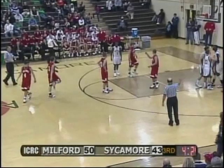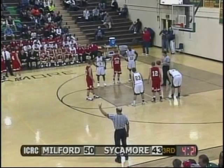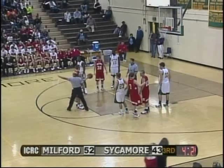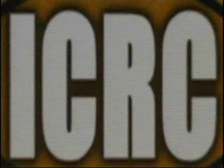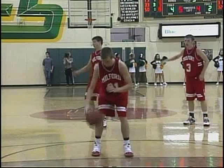Matt Williams, that's only his first foul. However, the team's fourth. Milford's ballooned that lead to double digits now. It looked like they had a late substitution. The ball was already in the shooter's hand, so they're not going to allow the substitution. That's why we have the stoppage of play here. Free throw attempt is up and good.